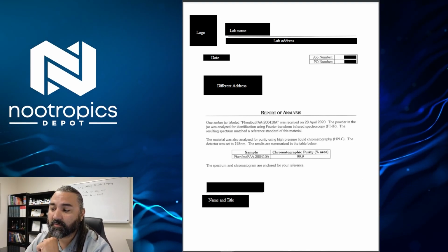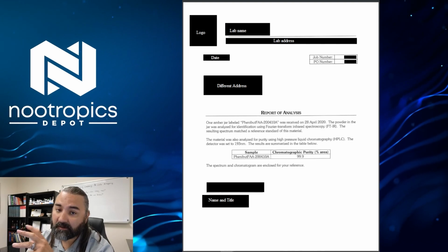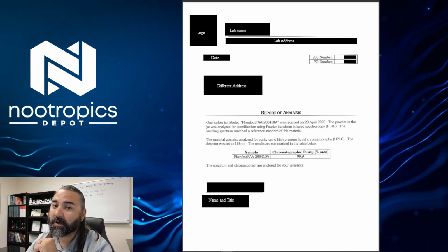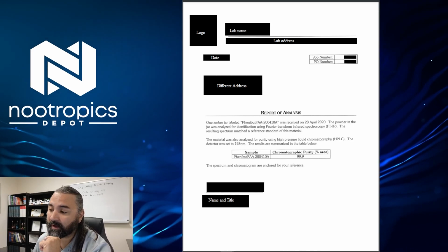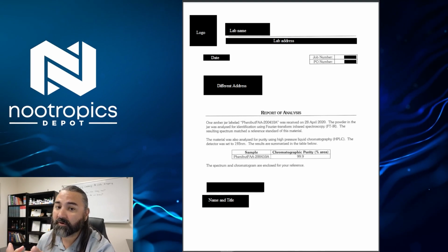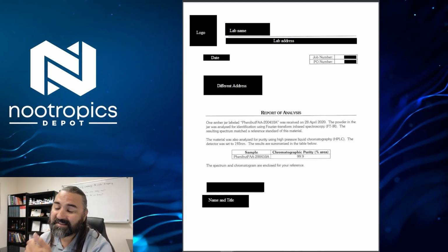But when I see a document like this and I see a claim with chromatographic purity, to me it's a red flag for we're not making a proper absolute measurement, but rather we're making a relative measurement. And since we don't know all the parameters of that relative measurement, it's not really meaningful.